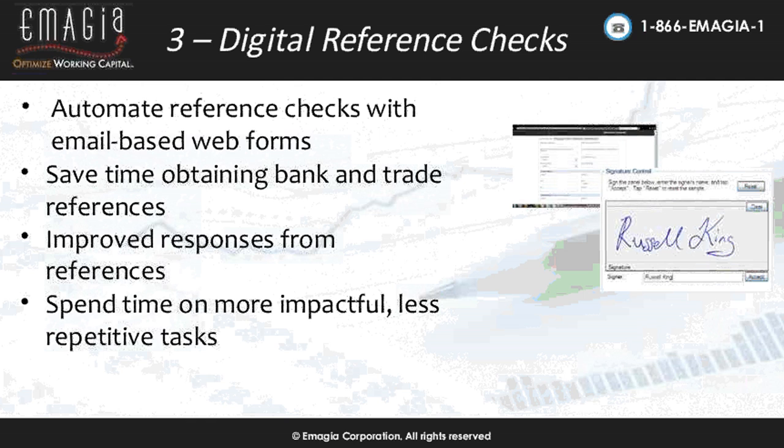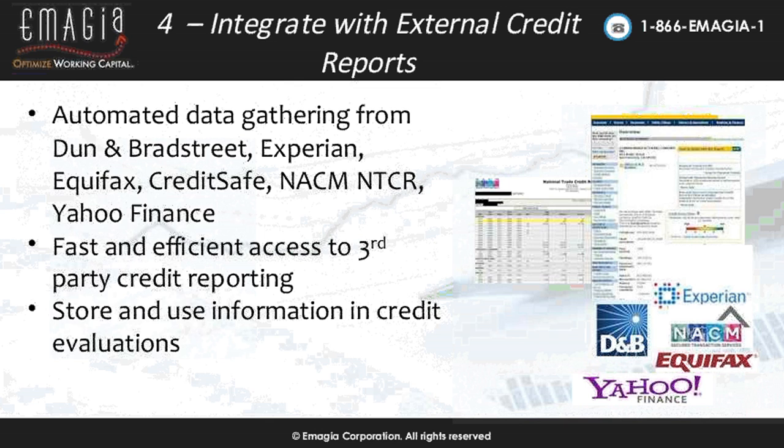Using digital reference checks, there is an automated process that will send the references out to the various trades and banks. They'll be able to send them back in an automated fashion, and you'll be able to spend more time on things that really impact the business. And again, I can't speak enough about how archaic the fax machine is. I'm assuming many of your offices probably don't even have fax machines anymore. So something to consider certainly is the digital reference check.